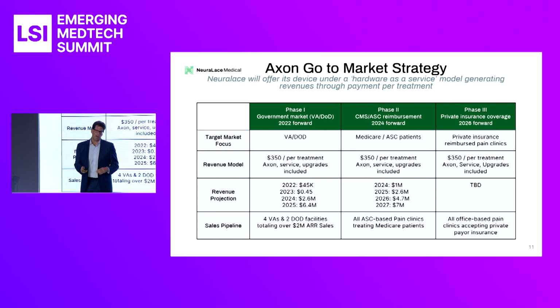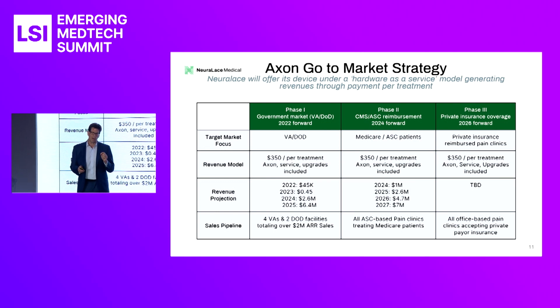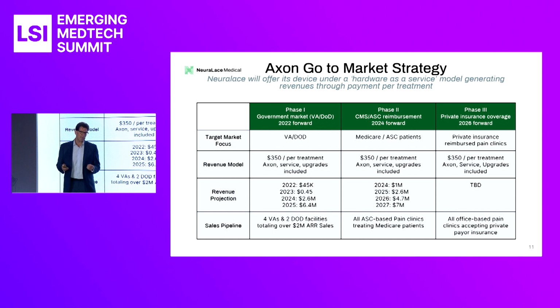In terms of go-to-market, there's 3 basic pieces. We're currently on the market selling and scaling up our commercial platform in the government sector. There are 171 VAs in the United States and about 50 DoD sites. Those sites have begun to adopt our product, and the utilization rates that we're seeing are extremely encouraging. They're treating about 30 treatments a week using our device, and we're making $350 for each and every treatment, and that's expanding now as more customers go through the contracting and evaluation process.